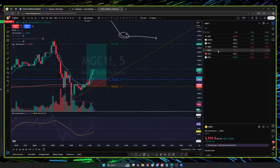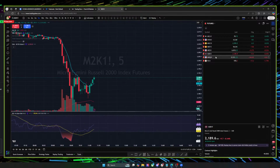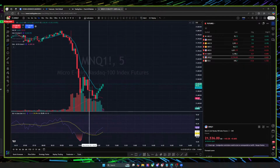The Mag 7. Looks like gold left the station without us, I think. But whatever. We could easily get another setup here, though. MES could come up, give us a reset, and then we could take it short again. So just kind of waiting on that.